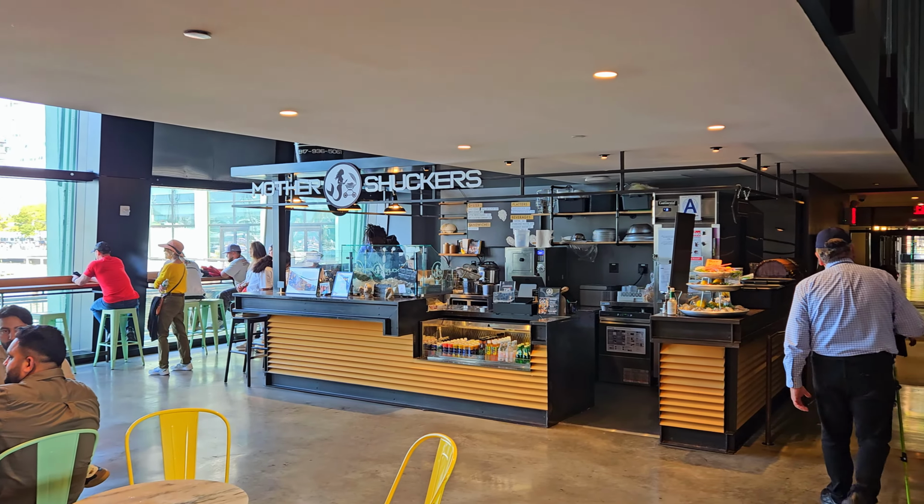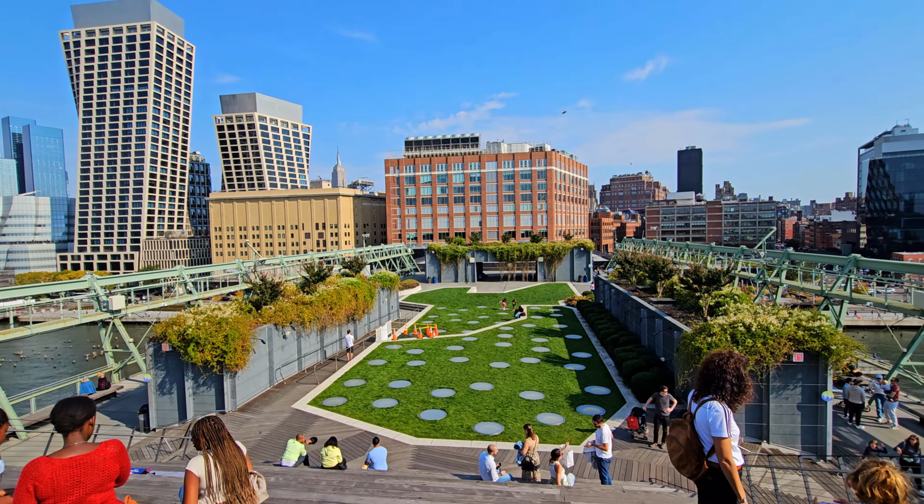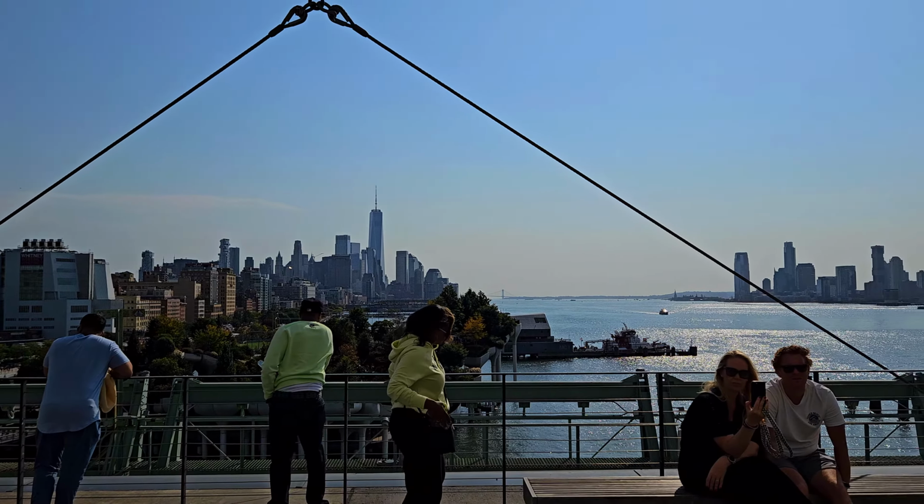If you go one level above, you'll find an outdoor seating area for you to enjoy the meal overlooking the Midtown, downtown, and the New Jersey skyline.